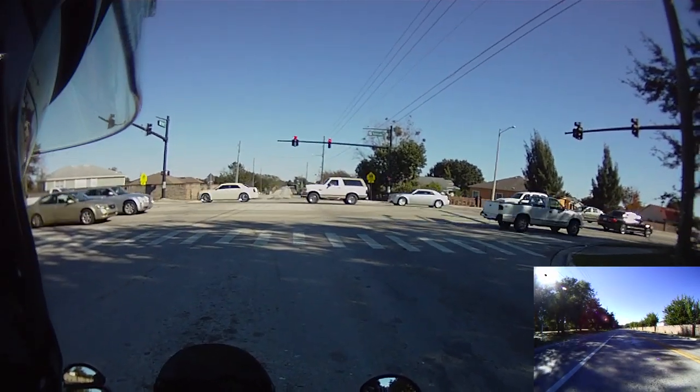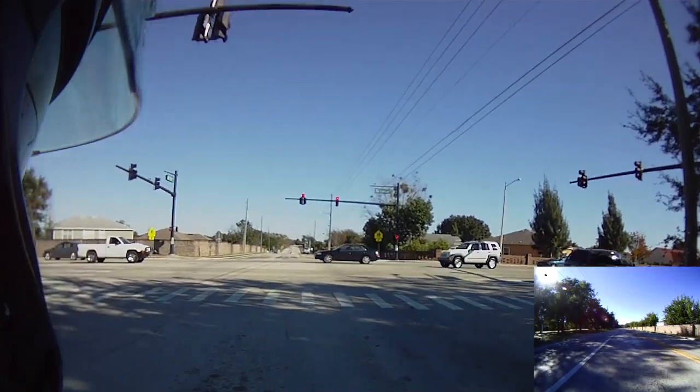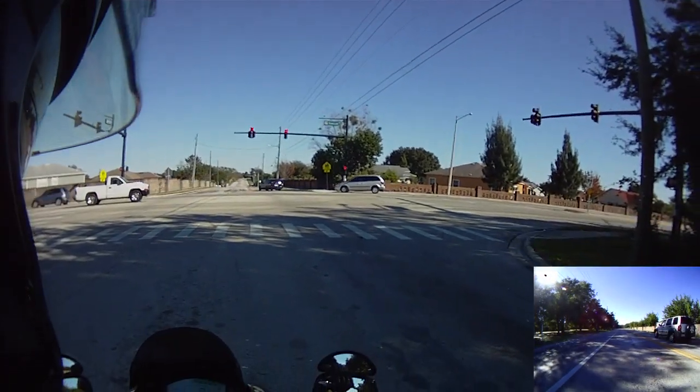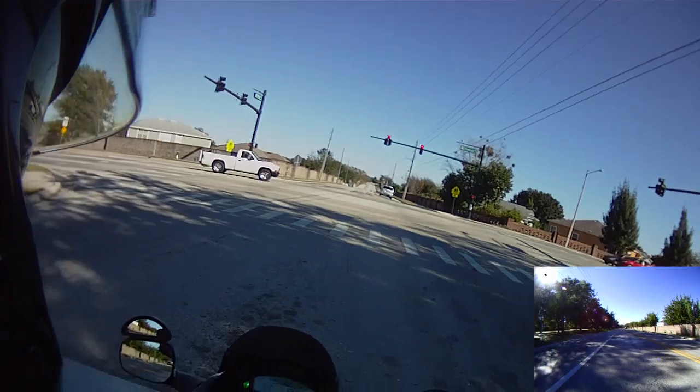I do wish it would deflect a little more of the wind off me though. I was just going about 56 miles an hour down that last road, and it definitely was blasting me in the face. Anyway, that's that windscreen from Magical Racing.